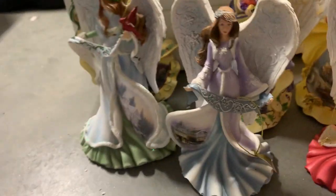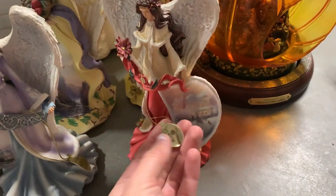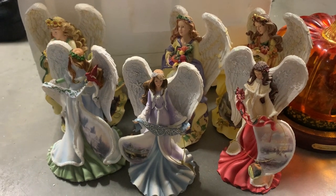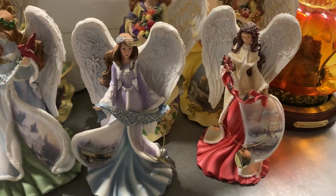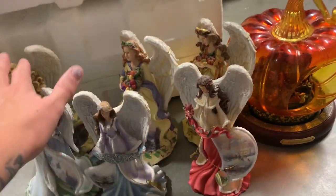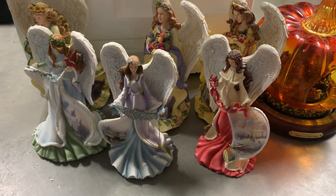Next, I grabbed a bunch of the angels. The angels really seem to be hit or miss. Most of them do have their names so I can look them up, but some of them don't, and that's really frustrating, so I'll have to do some research. One of them, unfortunately, does have a little bit of damage. I'm trying to remember which one. Oh, it's this one here. I think she has a little chip at the front, so she may not end up being sold. These are three alike and those are three alike at the back. I may do these locally or I may just list them as little sets.